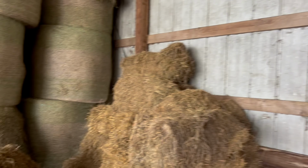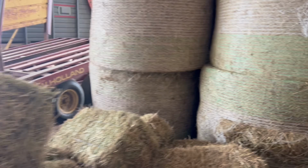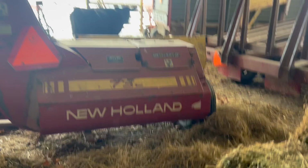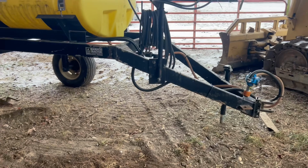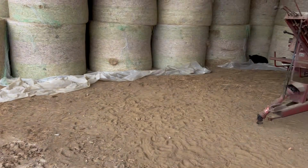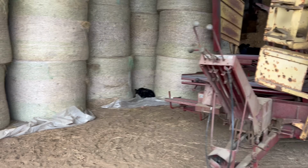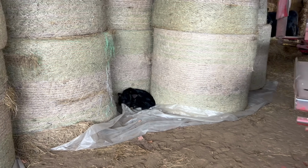So the other one, I hope, is buried somewhere in the hay here and hopefully still alive, but I don't see him yet. There he is. All right, buddy, we're gonna take you to your new mama.